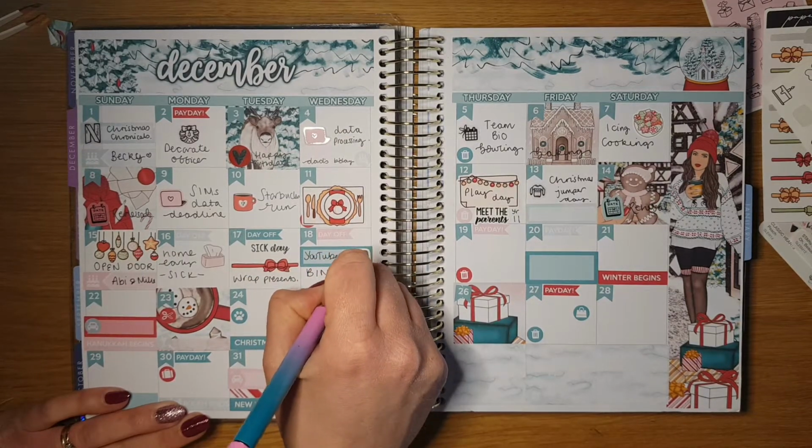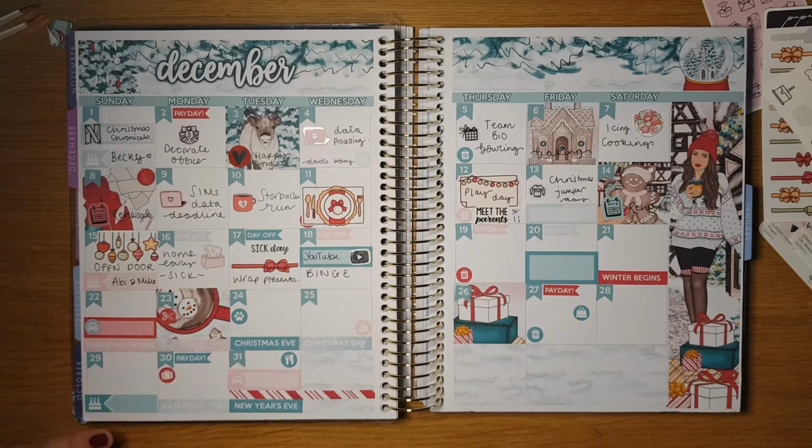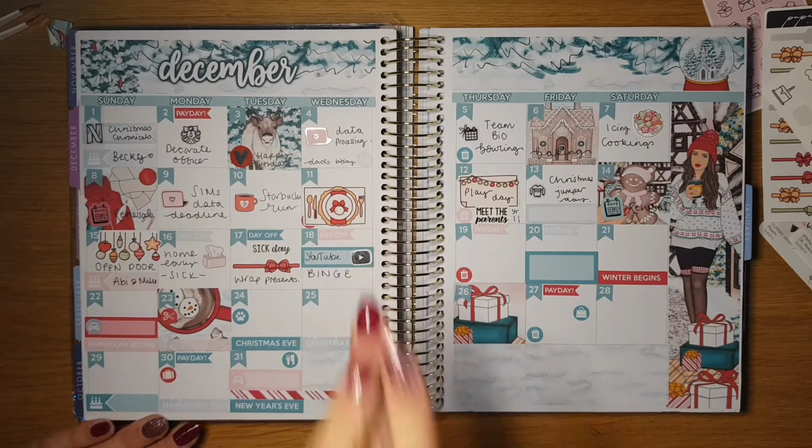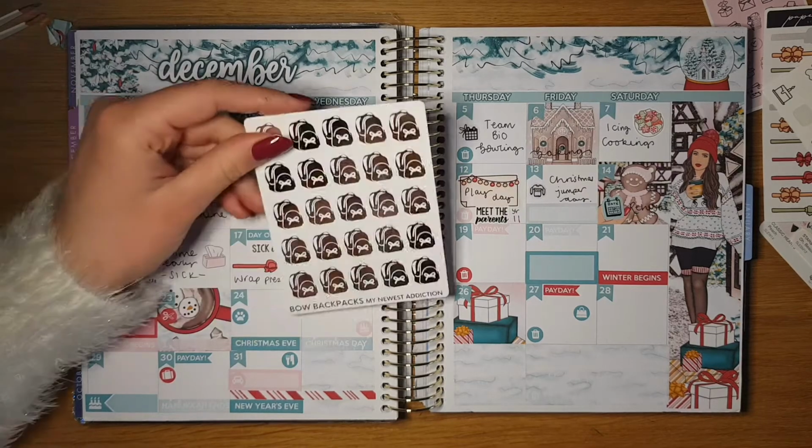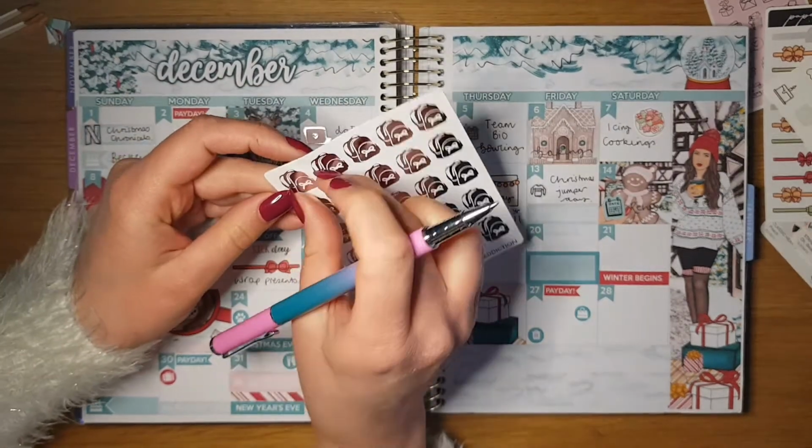And I think I actually was watching Nikki's videos and others, it was all planner videos. Absolutely love them. Then on the 19th I did go back to work, and so I have this backpack sticker from My Newest Addiction, which I thought would work for going back to work.